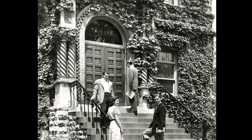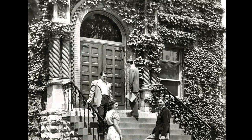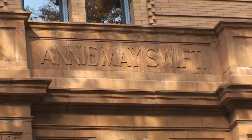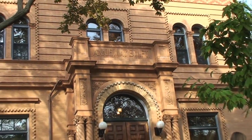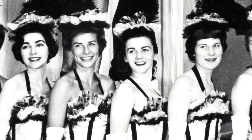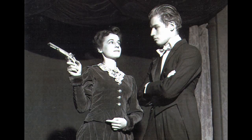Keeping up with increasing enrollment at the end of the 19th century, the university continued to grow with the completion of Annie May Swift Hall in 1895. Swift Hall was the home to the School of Oratory, later the School of Speech, and now the School of Communication. Funds for the construction of Annie May Swift came from the Swift family of Chicago, a very important Chicago family involved in meat packing. Actors such as Ann-Margret and Charlton Heston got their start on stage at Annie May Swift, performing in campus productions while they were students.